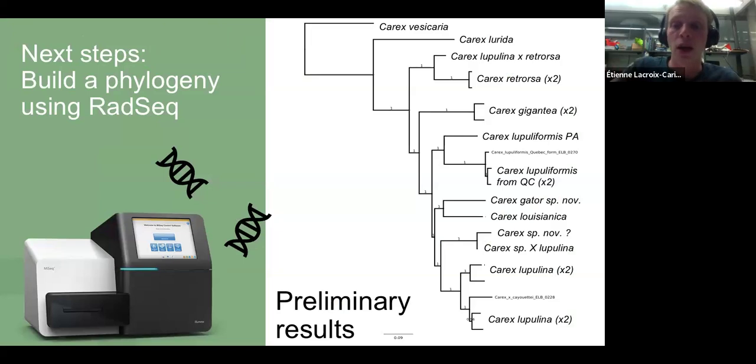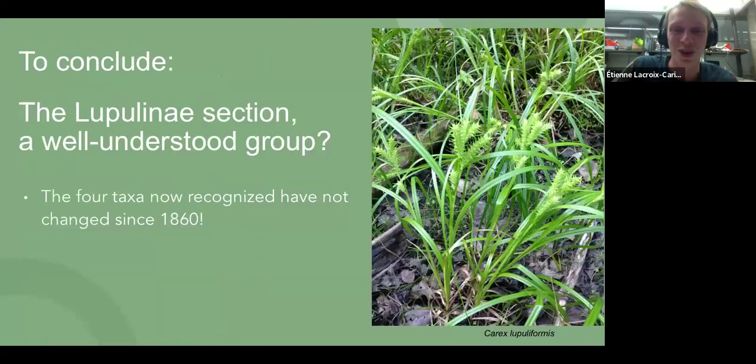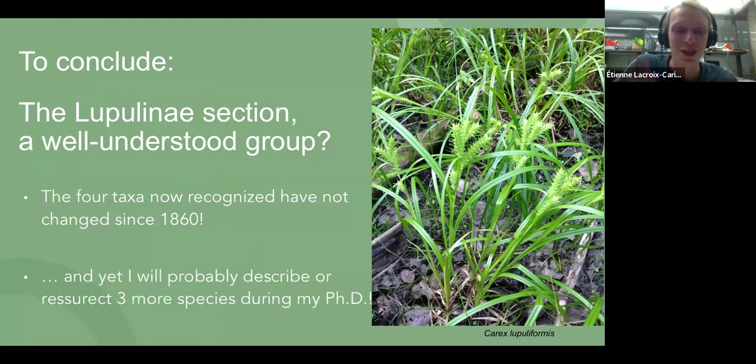So basically, that's the lupuliformis from Pennsylvania. That's different from Carex lupuliformis from Quebec. That's the new species, Carex gator. And that's the putative new species from Belleville. So these three things that I put in red are new things that we didn't think would exist in a section that we thought we understood well. So basically, yeah, I'm going to explode the diversity in this group by describing probably 3 more species or resurrecting them during my PhD. So yeah, that's a really big surprise.